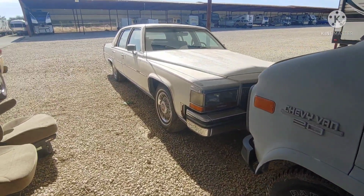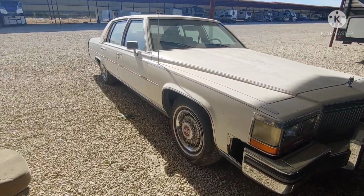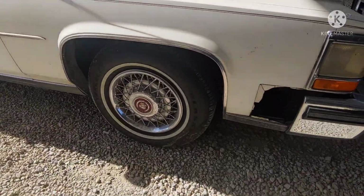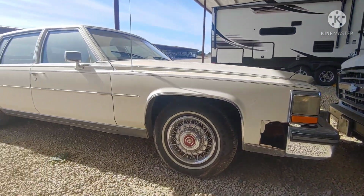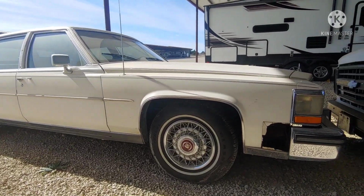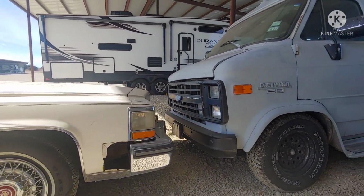Okay, Cadillac. Cadillac's got an interesting story. So I bought it because I wanted a Cadillac. And actually I'm gonna turn this around so you can see me. Alright, so I bought the Cadillac because I always wanted the Cadillac. This one pops up, it's $1,500.